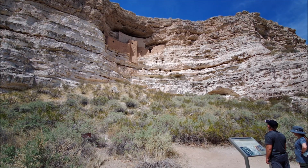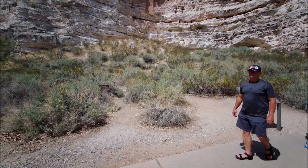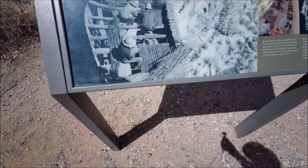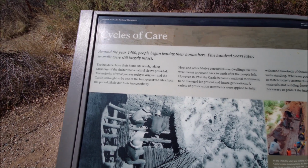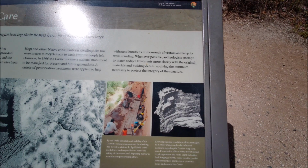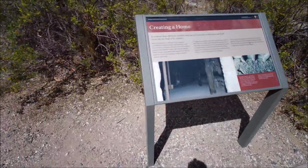Sure would like to look at that sign over there. And I'll just give you a better idea of what it looks like right here. Look at that. Cycles of care. You know, so it's had work done to it, but still, they say that most of that's original. So what happened to the rest of it? Can't believe it.